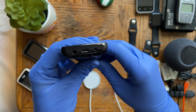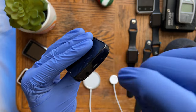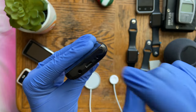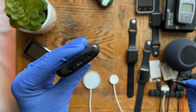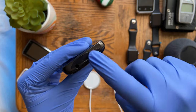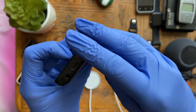Moving to the top of the phone, we have the micro USB port here. We still have the barrel charger, the slimmer barrel charger like that. You can still charge it like that, but it also charges off micro USB. And we have a 3.5 millimeter headphone jack over there as well.